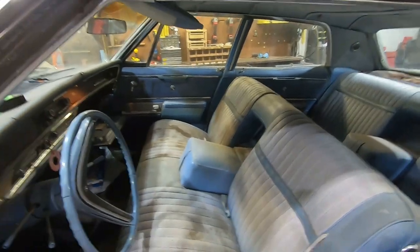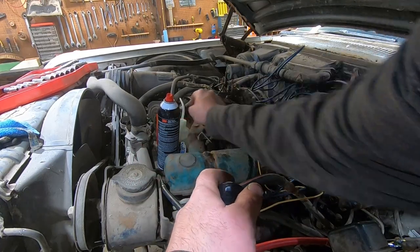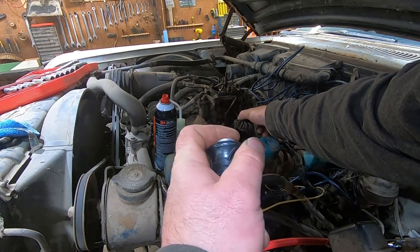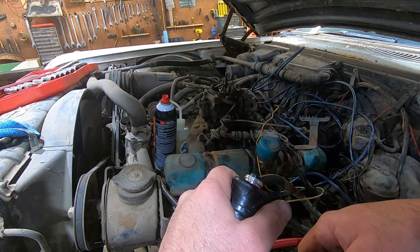We gotta get this thing going, Duff. Okay, let's give her another snort. She's been charging here for a second. I know it's not gonna go, but we'll try anyway. It's not even popping. Yowza. Maybe we gotta check our time.